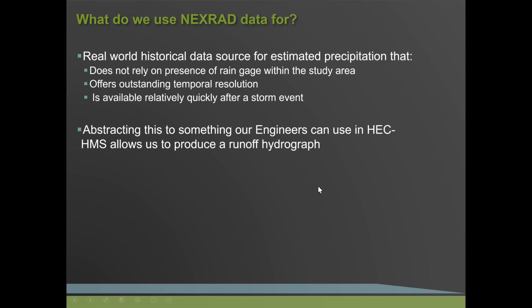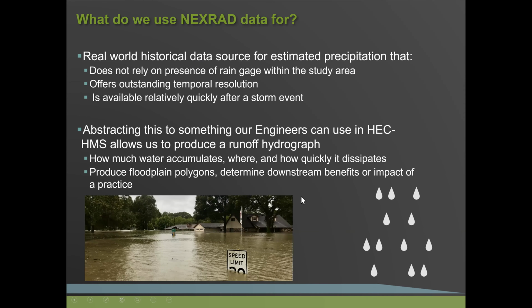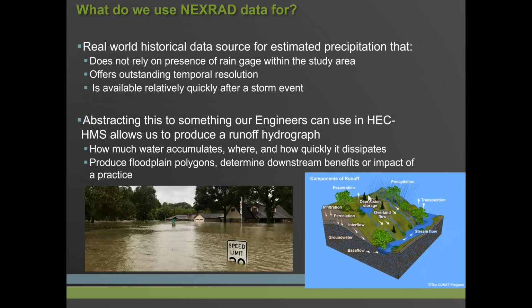Abstracting this to something our engineers can use in HEC-HMS allows us to produce a runoff hydrograph, which is going to show us how much water accumulates where and how quickly it dissipates, produce floodplain polygons, and determine the downstream benefits or impact of a practice. So specifically with what we do, a lot of the time has to do with flooding and reducing flooding impacts to both structures and crops. Here's a quick diagram showing some of the components of runoff, precipitation being what we're using the NEXRAD for. But the modeling itself is going to include things like the soils and the slope and LiDAR. So what does this data look like?